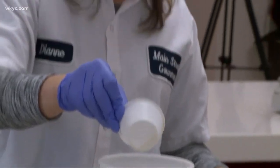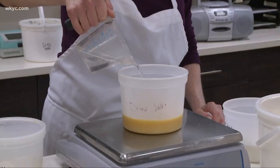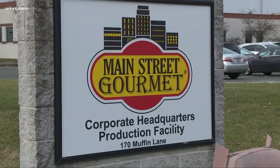It's that type of work that drew Diane Palish, a food scientist, to this career. The science and math classes are always so helpful. Fluffy, dense, things that are chewy, you know, it's just a lot of different products that you can make.